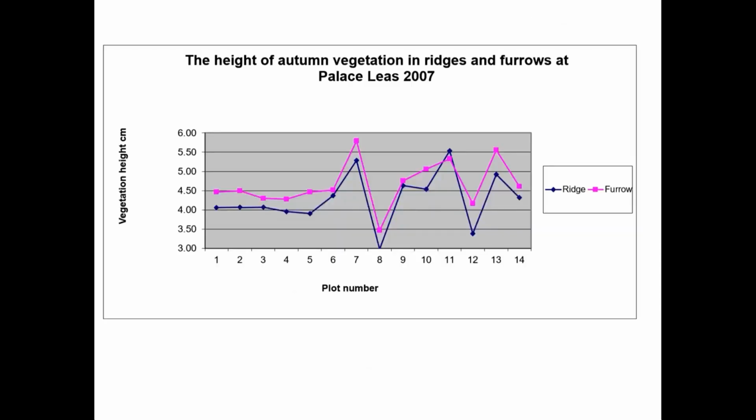Okay, there's also archive material found on the sward height differences between the ridge and furrows in 2007. And you can see here that on all the plots, the vegetation on the furrows is consistently higher than the vegetation found on the ridges.